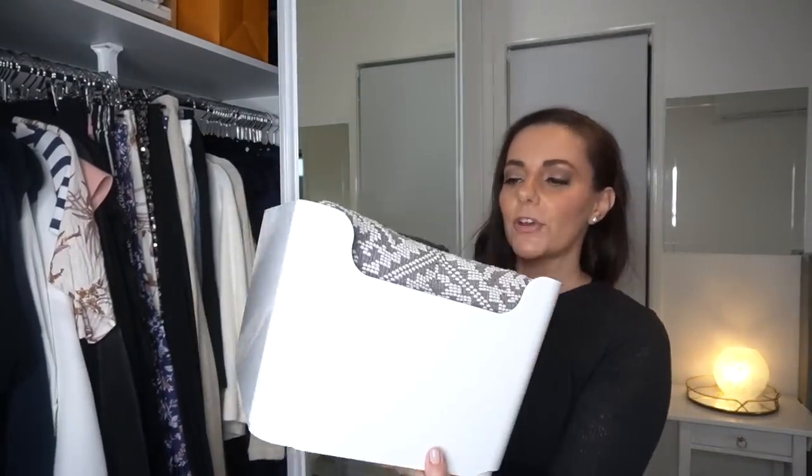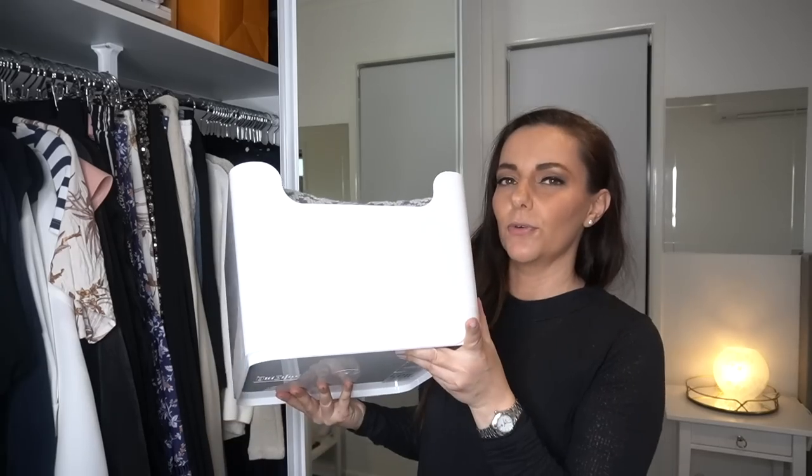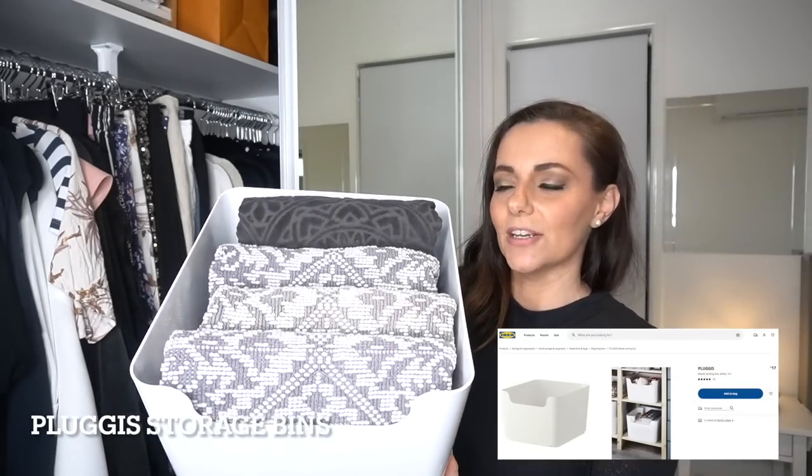Coming up next in my best of IKEA are another organizing container, similar to the Variera containers. They are the Pooglers, I think. They are storage containers like this. They are like the Variera, but they are a little bit deeper and bigger. And again, they come in a couple of different sizes. These are intended for home recycling, I believe, so they're in the home organization section.